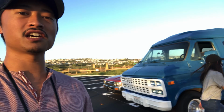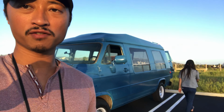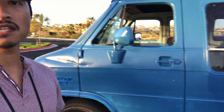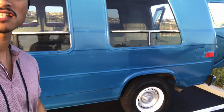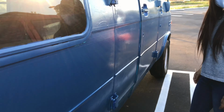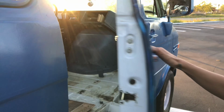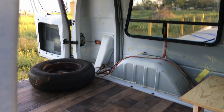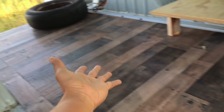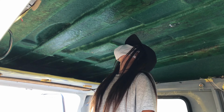Well, it's a G20 conversion van, Chevy, and it is a '93, I believe. And taking a look here on the inside, as you can see, it is fully gutted. And she can stand all the way.